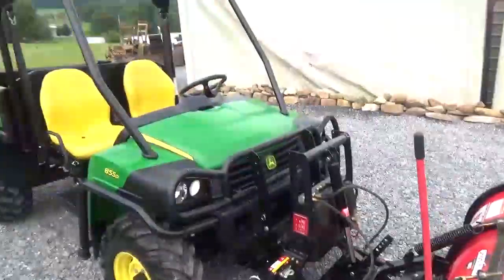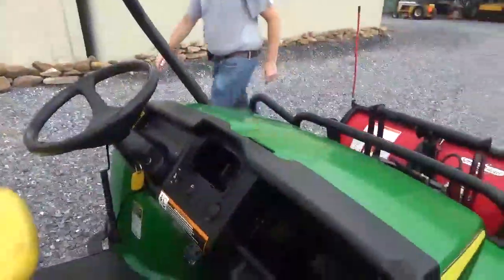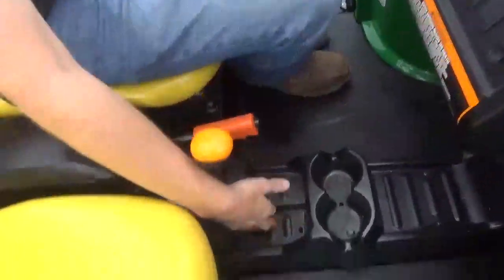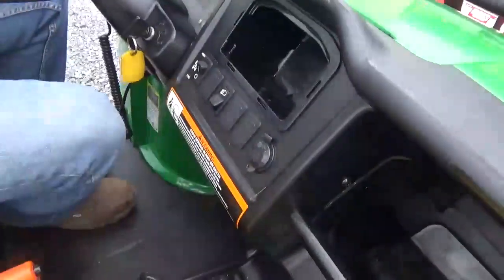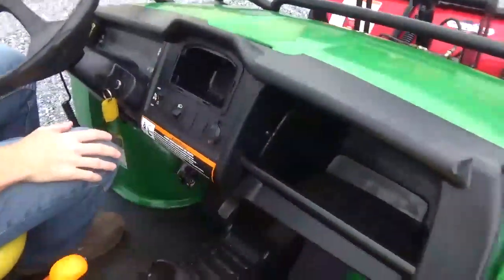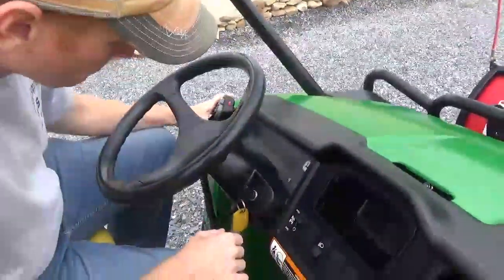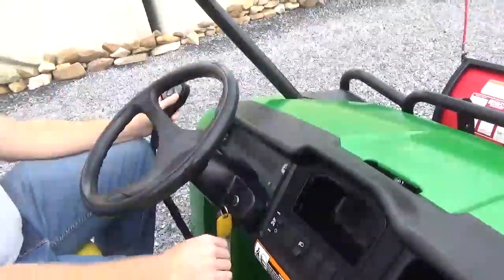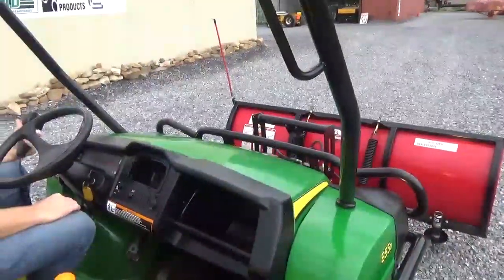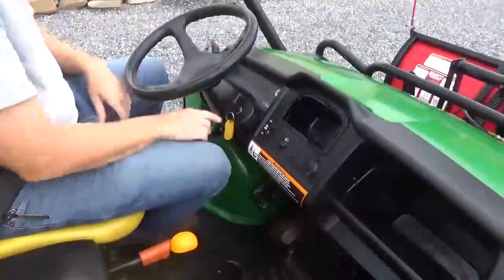Now I'm going to show you the dash real quick. You've got parking brake, high-low, reverse, locking diff, headlights, and a cigarette lighter plug. Also in the cubby hole you have another 12-volt plug, and a couple other cubby holes in this machine. There's a switch for the bed, up and down. On your snow plow you've got up, down, left, right. So it's a very nice, simple setup that anybody can run. This controller simply unplugs and can stow away.